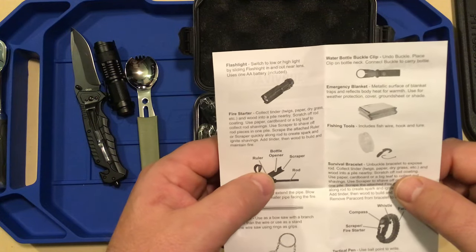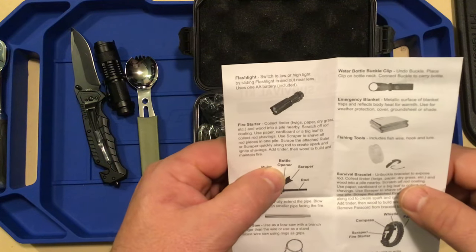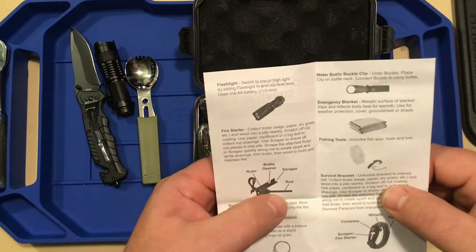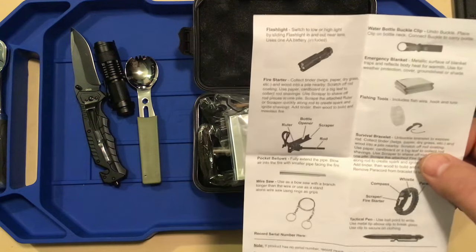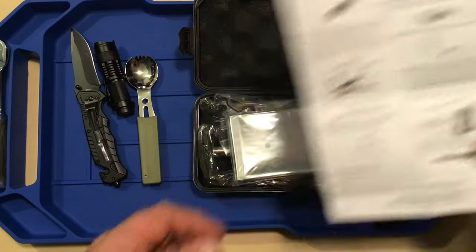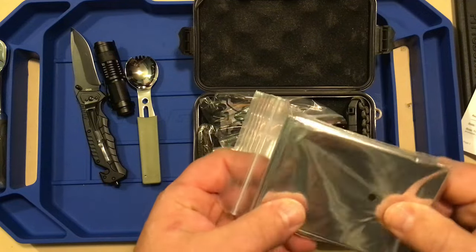I don't know. Bottle opener. If I had a bunch of beers, I don't think I'd be in survival mode. The scraper is for scraping the rod, and there's the rod. A little magnesium would be good. I don't know what this thing is. Okay, wire saw. Okay, so let's take a look at this. We got this survival blanket.